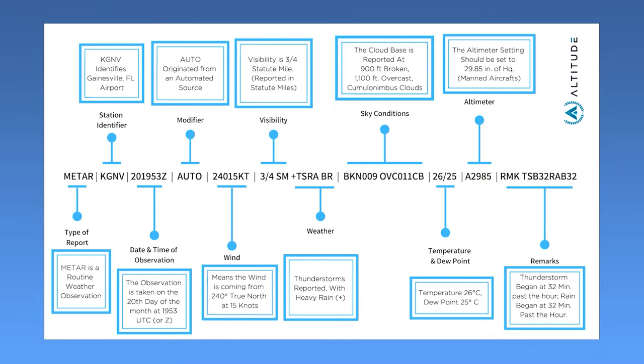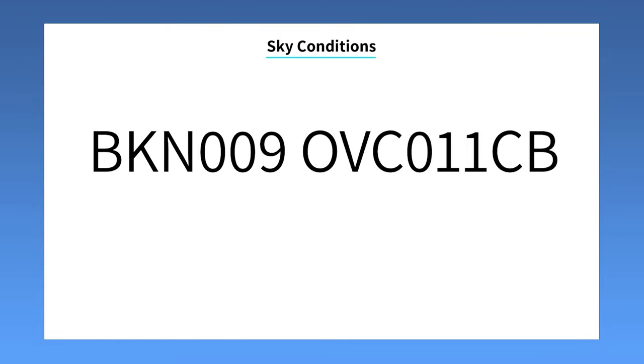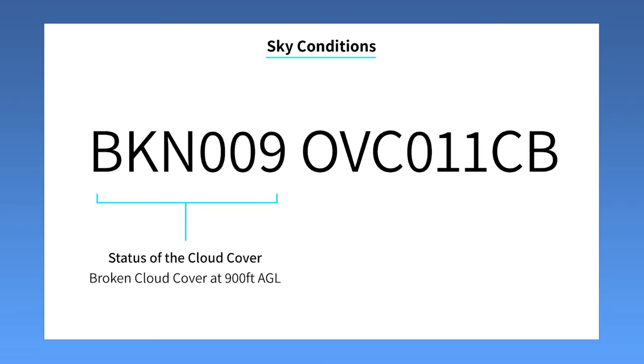Number 8, we have sky condition or cloud cover. The first set of letters represents the status of the cloud cover. For example, BKN stands for broken, in other words, a broken cloud cover. The 3-digit set of numbers that follows represents the height of the cloud base in hundreds of feet AGL. So in this case, BKN009 is a broken cloud cover at 009 or 900 feet above ground level. So the height of the cloud base is at 900 feet.